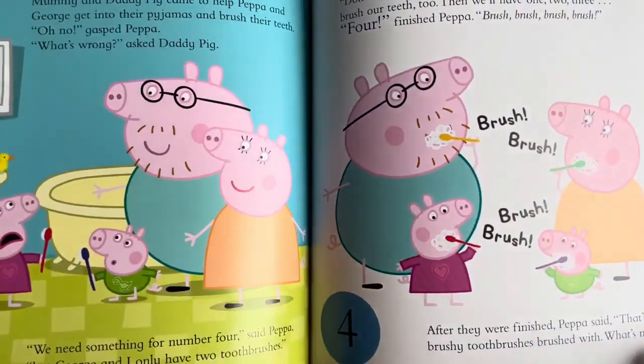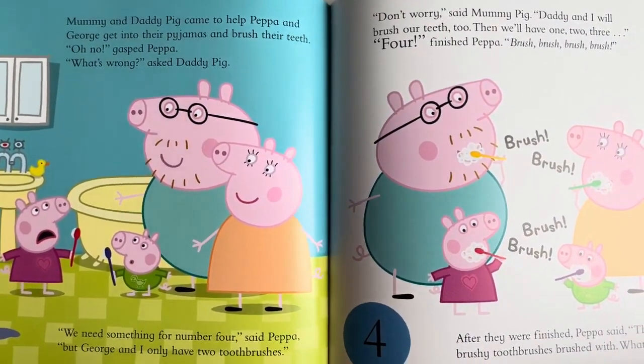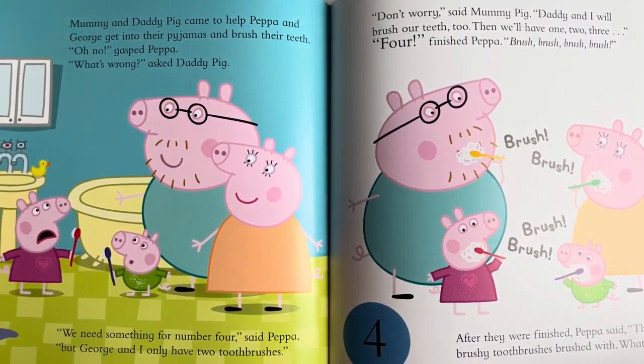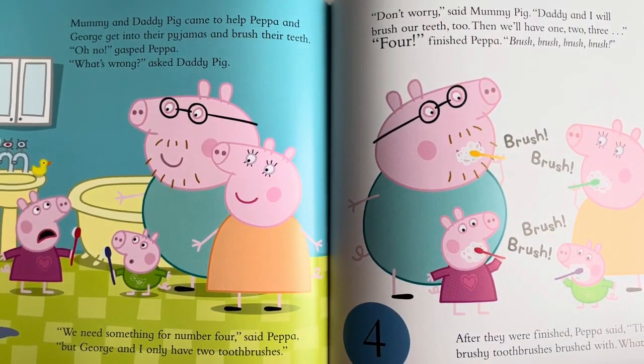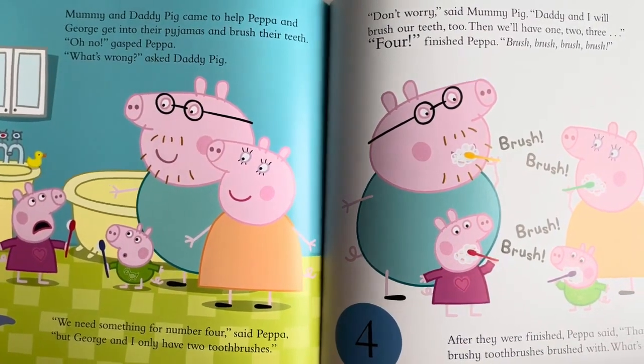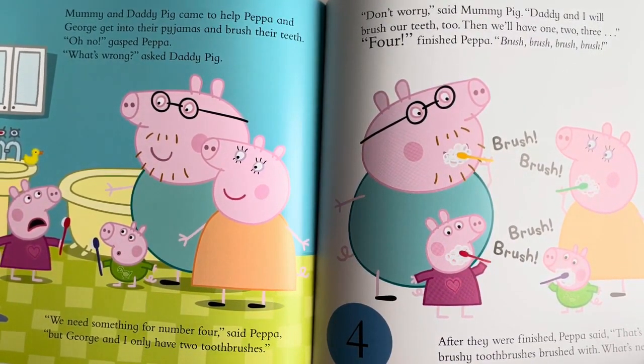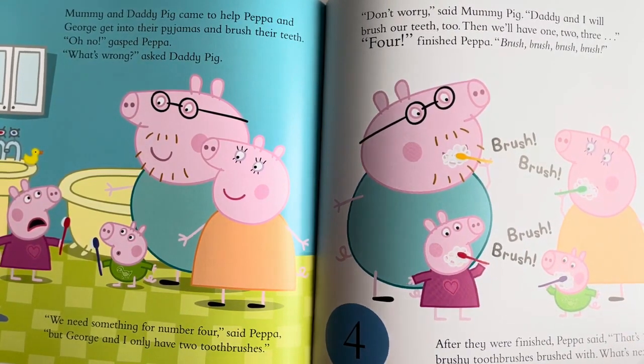Mommy and Daddy Pig came to help Peppa and George get into their pajamas and brush their teeth. "Oh no," gasped Peppa. "What's wrong?" asked Daddy Pig. "We need something for number 4," said Peppa. "But George and I have only got 2 toothbrushes." "Don't worry," said Mommy Pig. "Daddy and I will brush our teeth too. Then we will have 1, 2, 3, 4. Finished, Peppa."